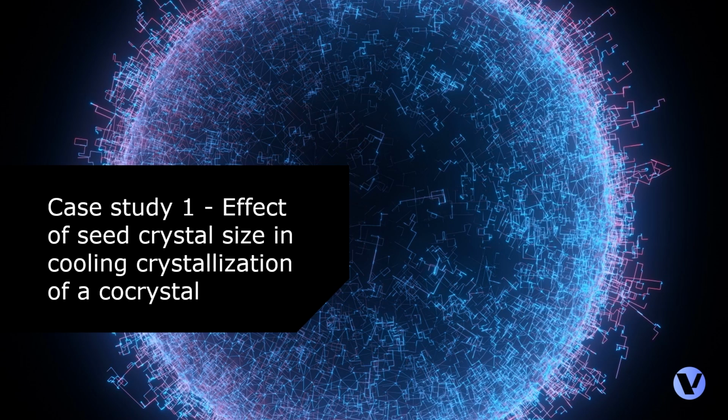The first case study is going to cover a more conventional use of a Crystal16 in a crystallization, and we will explore the effect of seed crystal size in a cooling crystallization of a co-crystal.